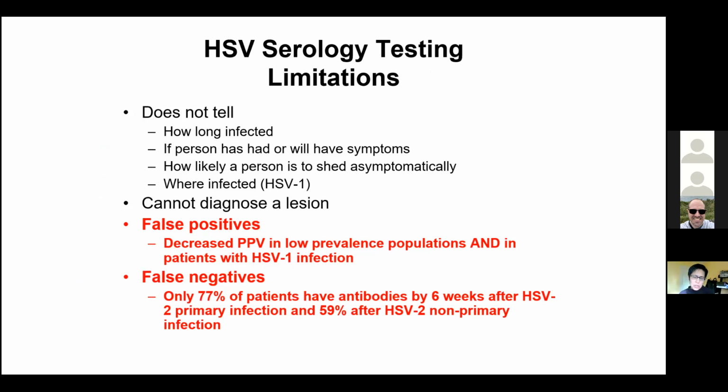For serology, doing a blood test for herpes, unfortunately, does not tell us how long a person has been infected, how long they have had or will have symptoms, how likely they will be to shed asymptomatically, or where they were infected. So if HSV1's portal of entry and recurrence site is on the mouth versus the genitals, the blood test is going to be positive no matter what, if it's a reasonably sensitive test, right? So it doesn't tell you if the genital lesion is specifically herpes 1 necessarily. It can't diagnose a lesion.